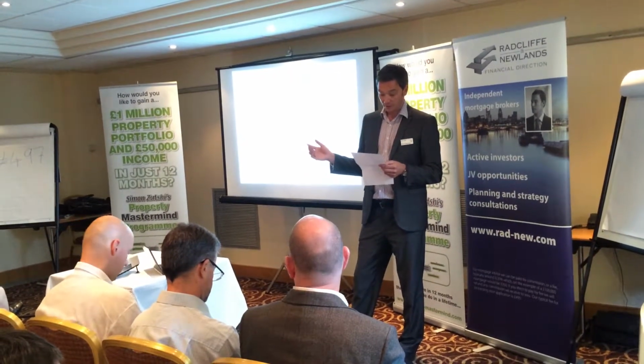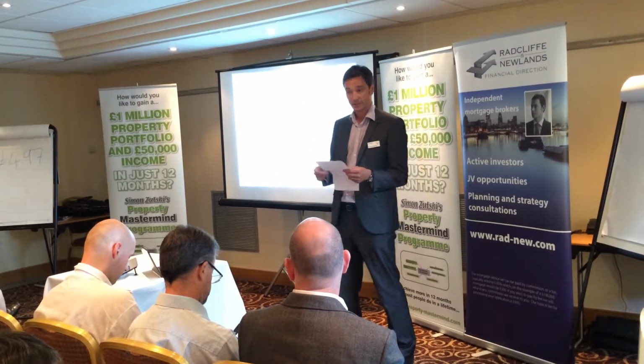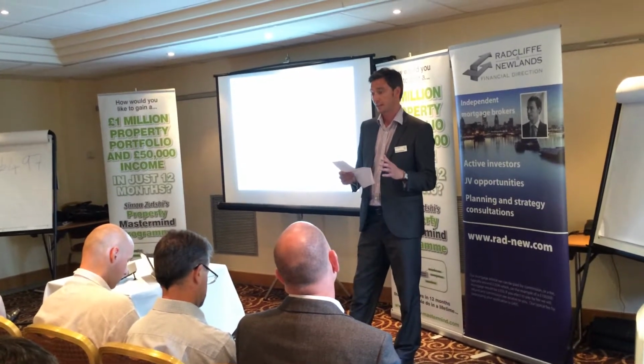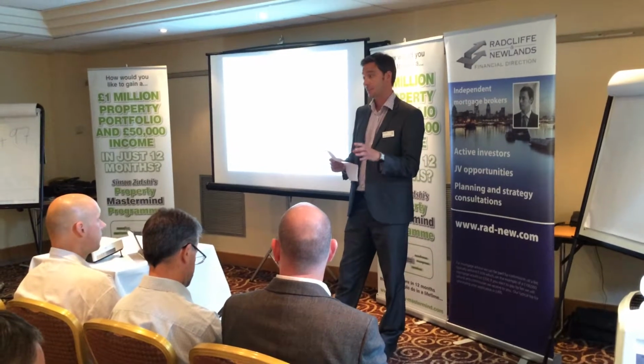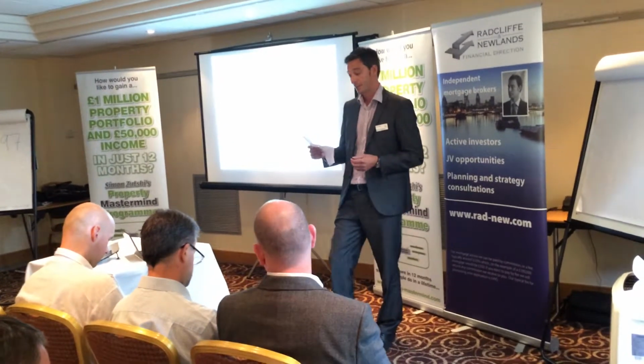9 lettable rooms is the maximum, so it wouldn't work if it's got 15 bedrooms. They've got some quirky rules there. They're a good go-to lender. You don't have to have been a landlord for 3 years with them, you only have to have been a landlord for 6 months with them, so that's where they can be quite useful, but a lower loan to value at 65%.